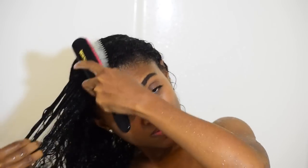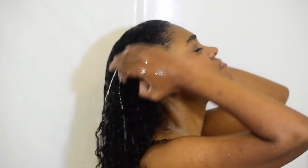So I've actually used this product in my how to get rid of and detangle matted curly hair video. So if you haven't seen that video, sis, what are you doing? I'll link that right here for you. I'm just raking this through my hair and using my Denman Brush to detangle my hair all the way through. Then I'm just going to rinse that out.